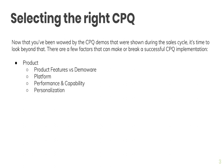Personalization. This is, again, all about user experience and adoption, and performance goes into this. But personalization means, can you get the user experience and user interface that you actually want to have or that you need? Don't accept a single one-size-fits-all approach. There are some technologies, there are a few companies that do offer personalization out of the box. And keep in mind, personalization should not be hacked together through customization. That's an extremely important point.